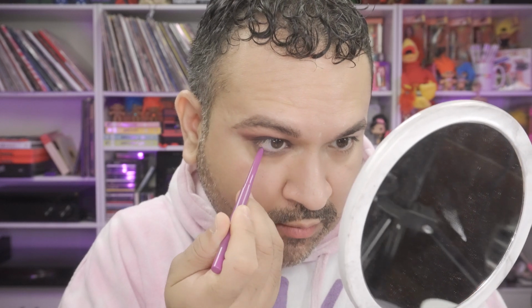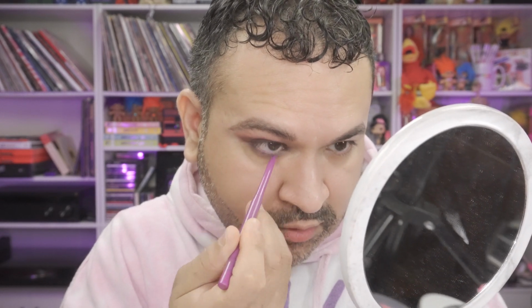Ugh, I probably should put this mirror down. I feel like I cannot do two things at once. All right, let me finesse this a little bit further. I don't know why I cannot hold a mirror and do this at the same time. I literally feel like I need to pull my eyelid down and be able to do this.